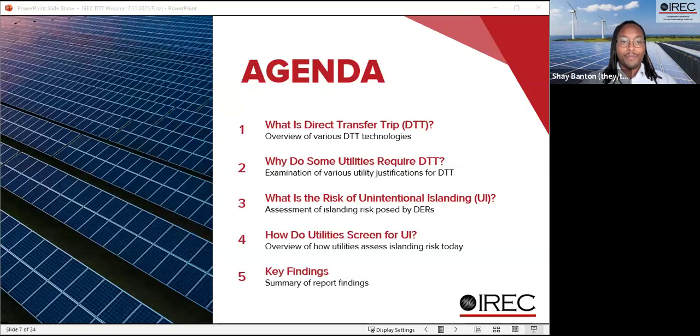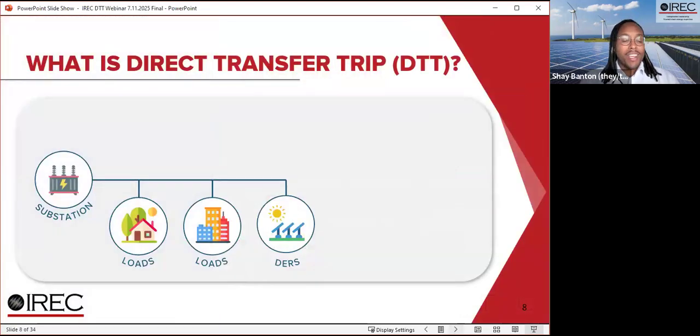Next slide, please. So diving right in, what even is direct transfer trip at the end of the day? At its core, direct transfer trip is a communications-based protection method. It uses direct point-to-point communications between geographically separated equipment to accomplish a specific protection objective. And when applied to distributed energy resources, DTT's primary function is to quickly disconnect DERs, stopping them from generating after being electrically isolated from the grid.